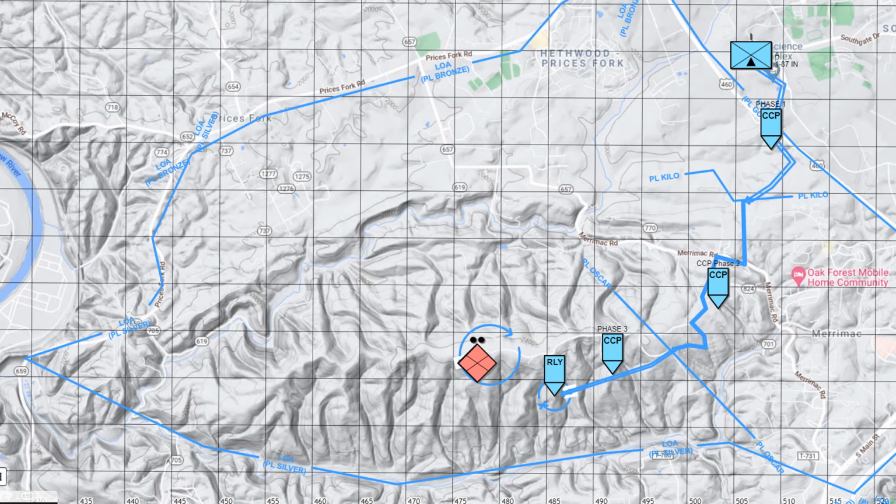Medical treatment. If casualties are taken during the movement phase, they will be brought to the CCP that is designated for that phase of the route. And I will identify those now. Phase 1 CCP, Phase 2 CCP, Phase 3 CCP. The CCP for our ORP is located where the enemy is, and the other CCP, which is not identified by this map, is located approximately right there.